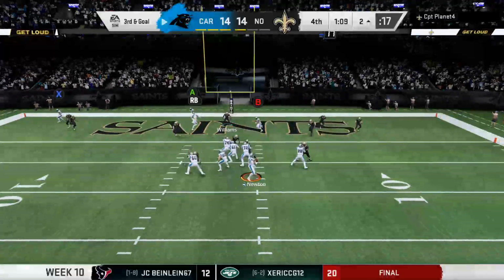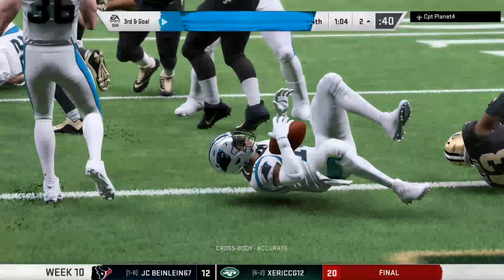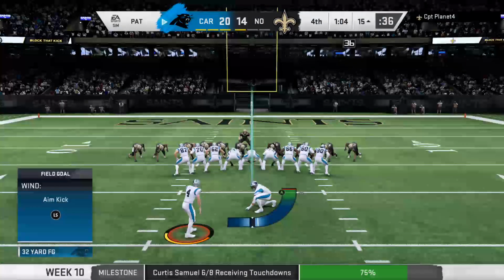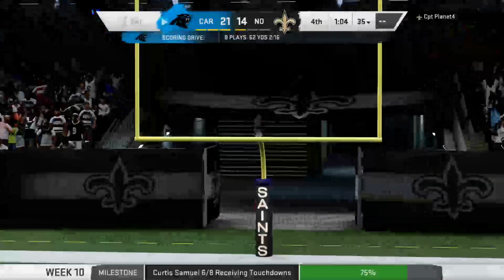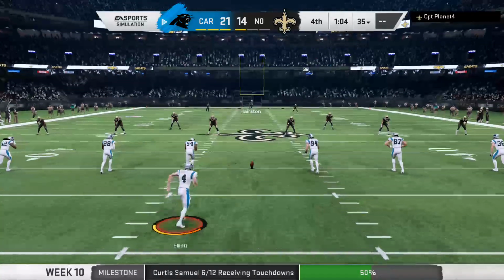Now it's Newton. Steps away to his left. And he's got his man. It's Samuel. Touchdown, Carolina. Curtis Samuel with touchdown number 7 on the year. And they are able to break the tie and move out in front here in this fourth quarter. Elliott good on the extra point. And the lead is now 21-14.